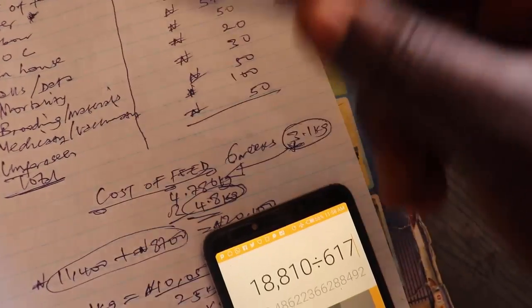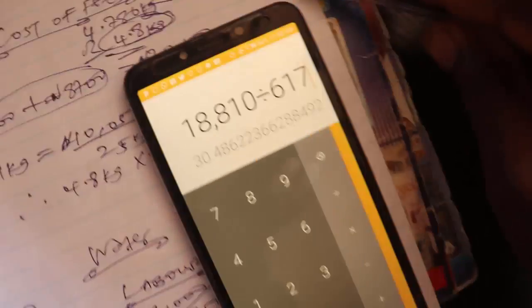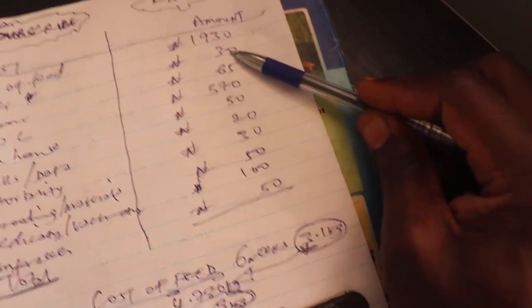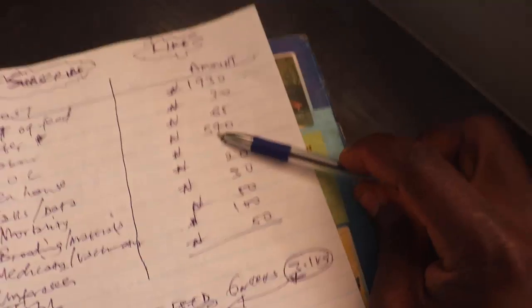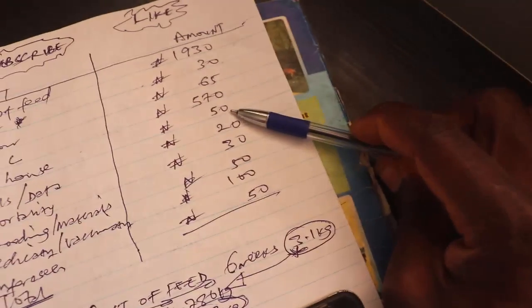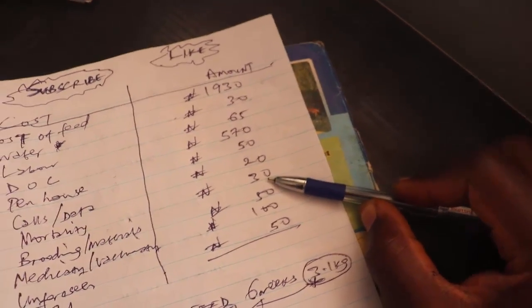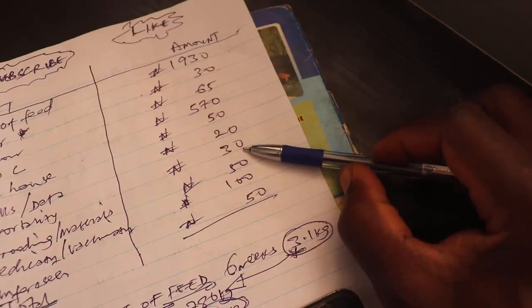So for the total, what we are trying to total now is the cost of production in raising just one broiler. Over here we have the cost of feeding one broiler for 6 weeks to achieve 3.1 kg, which is 1,930 naira. Cost of water for one bird is 30 naira. Cost of labor, each bird is paying 65 naira. Day-old chicks cost 570. Cost of housing 50 naira. Cost of calls 20. Mortality, the ones that died, the ones alive have to share the money they lost, so we'll add it into the cost of production, which is here 30 naira.